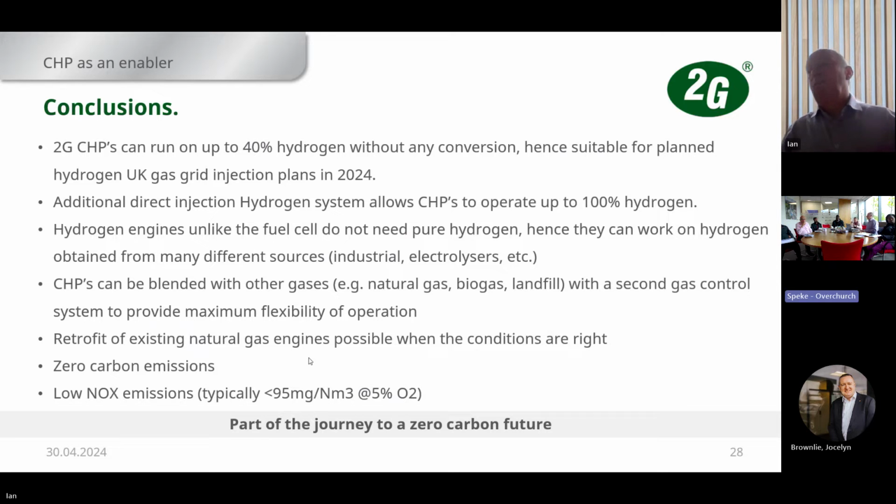So basically what we try and say to customers is, where are you on the journey? Do you want to be carbon zero now, or do you want to be carbon zero in 10 years or whatever time? Because you can buy a natural gas engine now that is ready to convert to run on hydrogen, or a percentage of hydrogen, in the future when hydrogen is more available. That's the message we're saying, because obviously hydrogen's not readily available yet.